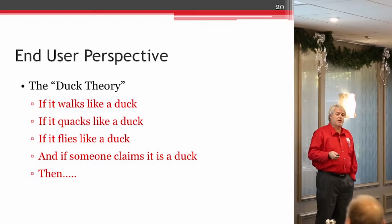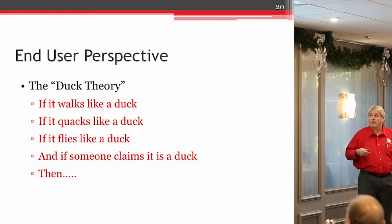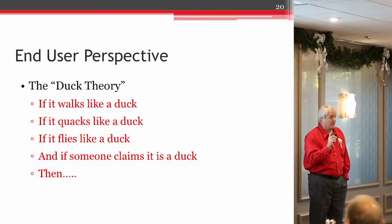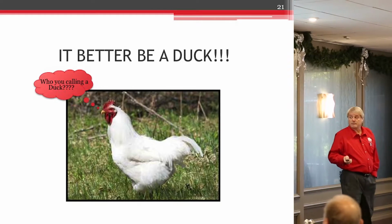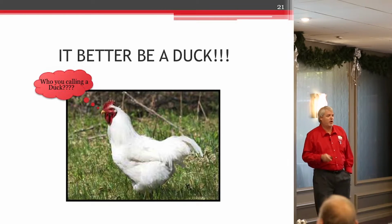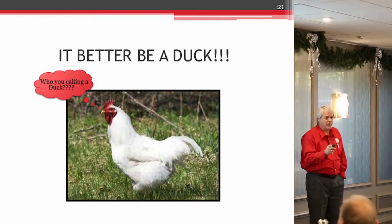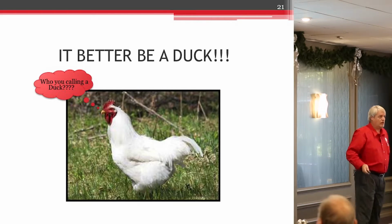From an end user's perspective, they believe in the duck theory. If it walks, quacks, and flies, and most importantly, if somebody says it is a duck, then it better be a duck. That's the most redneck slide I got right there. Well, maybe I have another one. It's not a duck. But when somebody says, hey, this is a duck, they believe it. They don't have time to go and research.